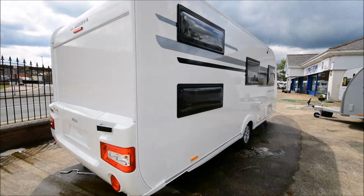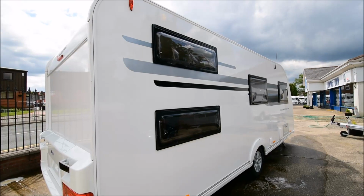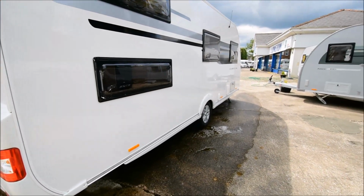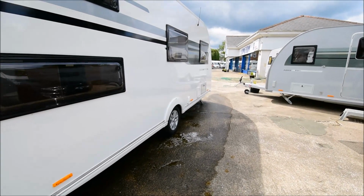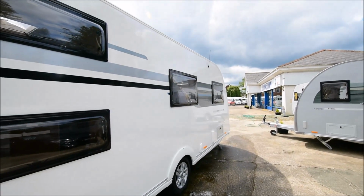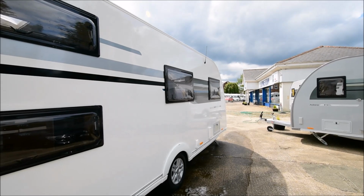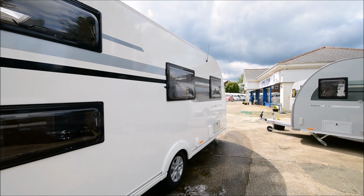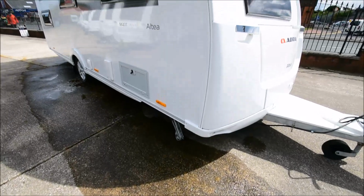This of course is a 6-berth, and you've got the twin windows there, one for top, one for bottom bunk. And also you've got all your service points down here too, so for your water and your battery box, etc. And on the top you have an aerial for the radio. But what you don't get is a TV aerial as standard. Good heavy duty corner steadies fitted.